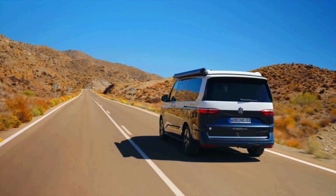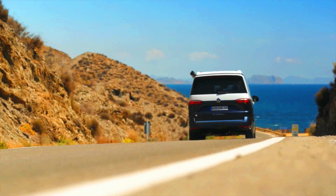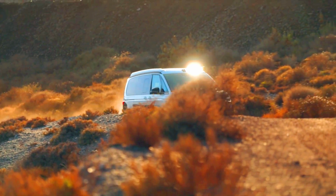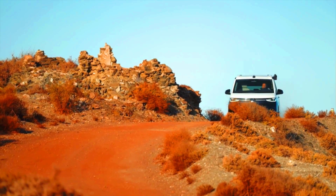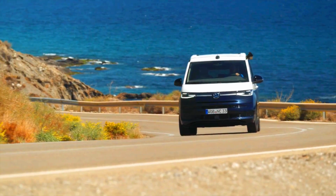2024 Volkswagen California Ocean vs California Beach are two sibling camper van comparison. The 2024 Volkswagen California Beach and Ocean are two camper van options within the new California lineup. They share the same base features, but cater to different camping styles and budgets. Here's a side-by-side comparison to help you choose.